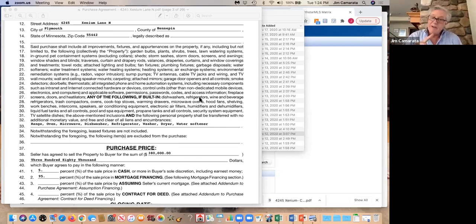So based on that, and based on advice from legal counsel, I am now putting all of the stuff right here in the PA. But Jim, the dishwasher is under the counter and it's installed and it's connected. Yep. The microwave may or may not be. The oven in the range may or may not be. The refrigerator, again, you could slide it out or just disconnect the water hose. Washer and dryer, water softener. I'm just writing it in there.